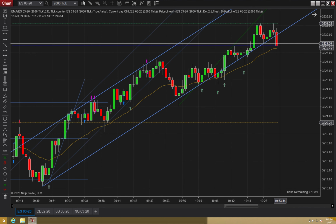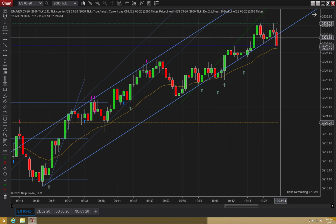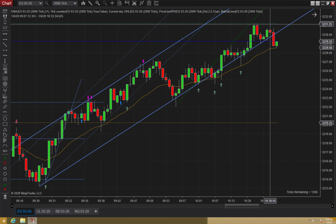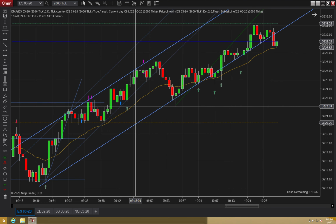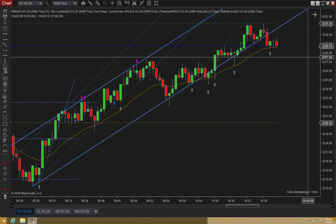So we're kind of getting this break outside of the channel. It's not yet super convincing, but it's the first break. Right here is a second entry long. First entry, second entry. It's off the EMA. Small bar. Go long there.